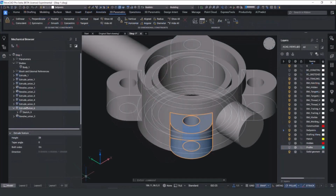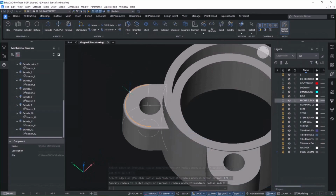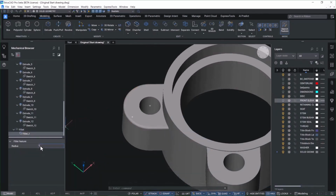independently. You'll notice in the browser I can change the value, and then I can also add fillets and chamfers at a later date. And the great thing is you'll notice when you change the value on screen, it instantly updates to give you a preview of what's happening.